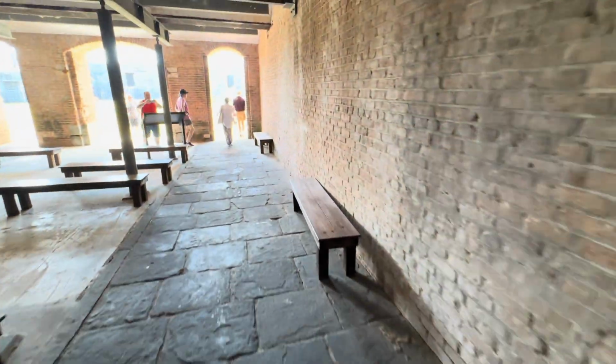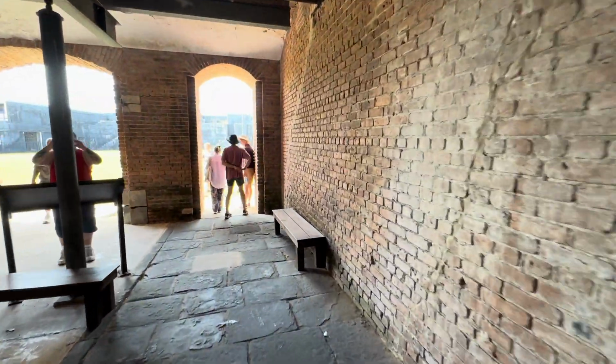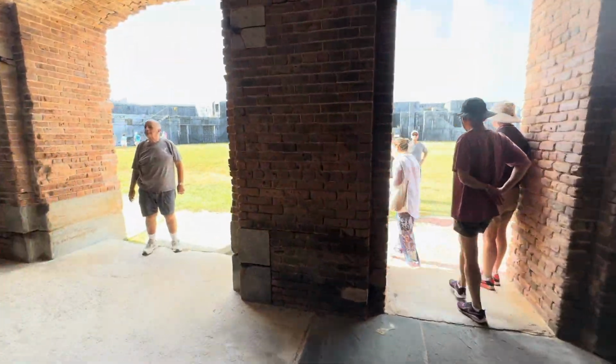And if you remember our trip to Dry Tortugas, you recognize the name Dr. Samuel Mudd. He was briefly in prison here before being transferred to Fort Jefferson. If you haven't seen the episode, I'll link at the end because it's a must watch.